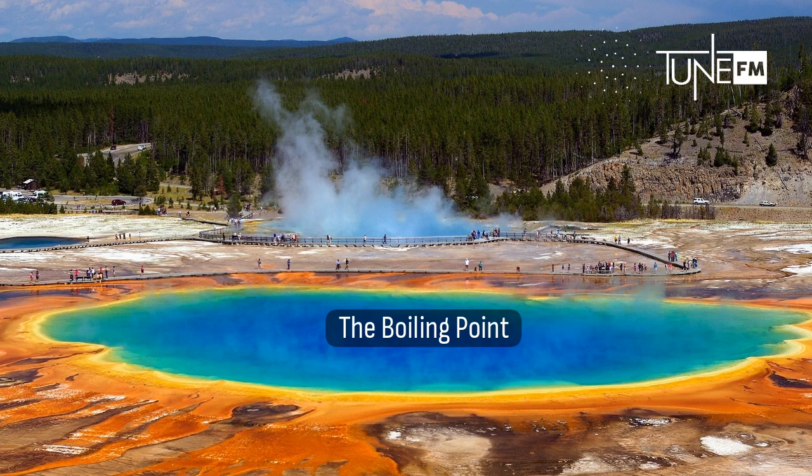While collecting samples in the Fountain Paint Pot area, Brock discovered a bacterium previously unknown to science. He dubbed this new discovery Thermus aquaticus for its ability to withstand high aquatic temperatures. Brock submitted a sample of T. aquaticus, discovered in Yellowstone's Mushroom Pool, to the American Type Culture Collection, where the sample remains to this day.